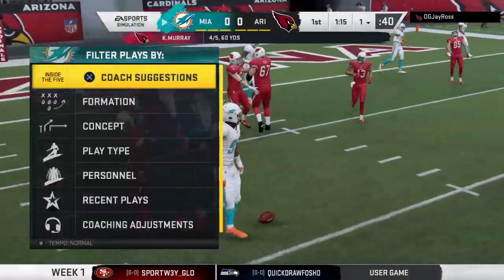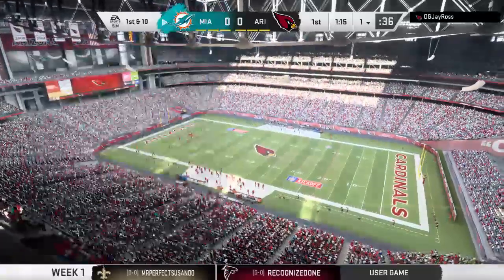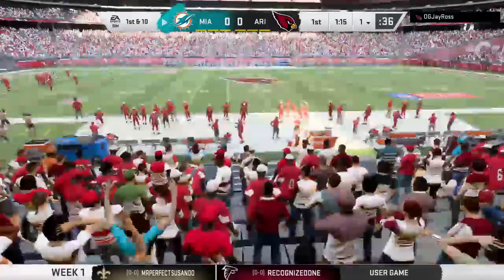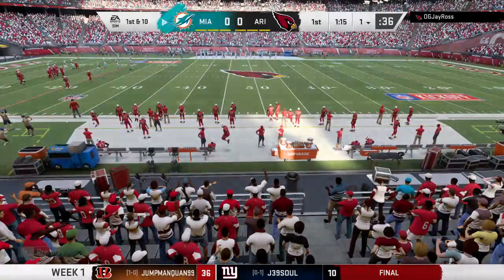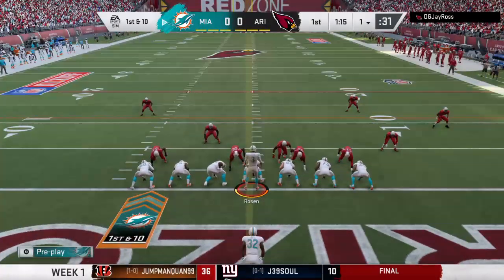Now they go for it on 4th down, but that pass is knocked away and incomplete. The Cardinals unable to convert there on 4th down. And this defense delivers a turnover on downs on the very first drive of the afternoon.